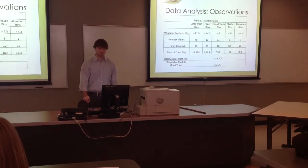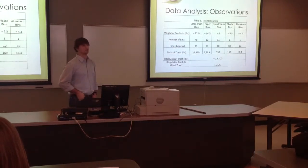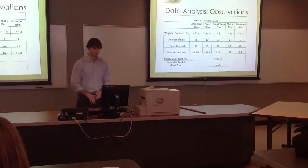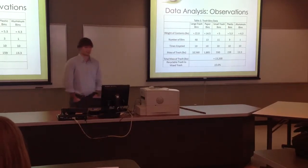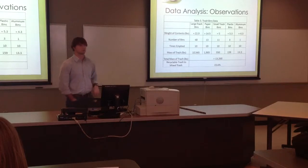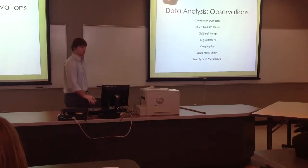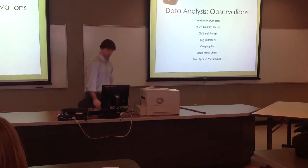And the mass of trash is given, multiplying the number of bins, times emptied, and the weight of the contents. So that's approximately how many pounds of each was emptied in the last 4 weeks. And the total mass of trash is about 13,000 pounds in 4 weeks. And our recyclable trash to mixed trash was 15.6%. The durables in the dumpster, there really wasn't that much at all in the last 4 weeks, but what is given here. There's 6 items.